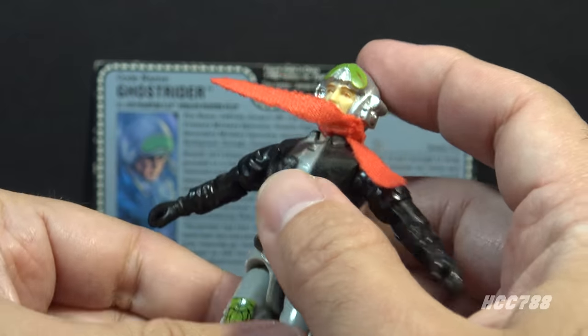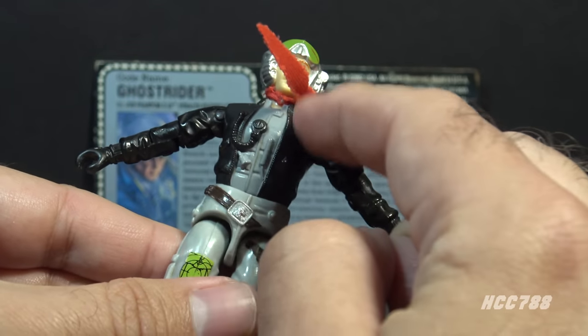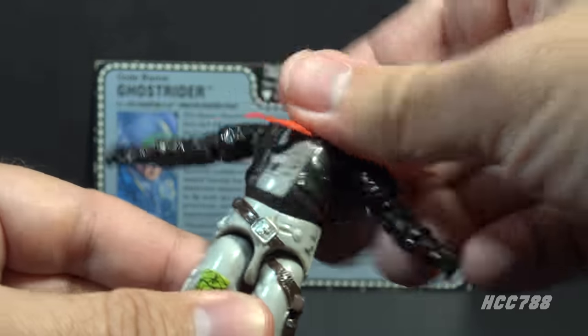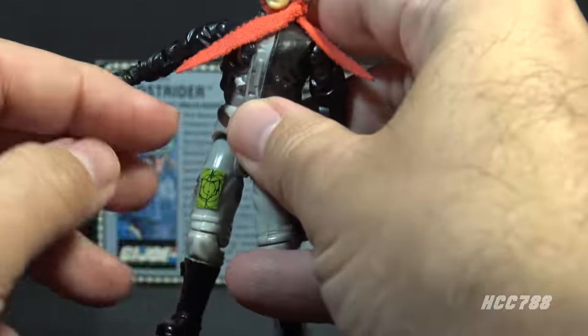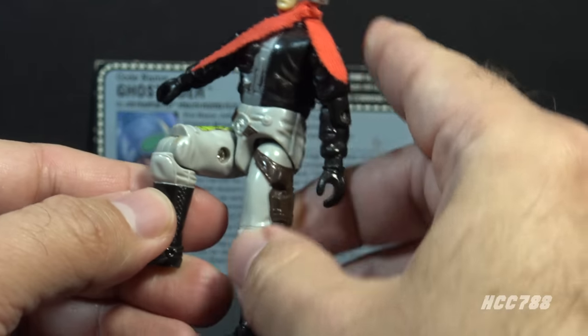This was an O-ring figure, meaning the figure was held together with a rubber O-ring that looped around the inside. That allowed him to move at the torso a bit. He could move his legs apart about so far. He could bend his leg at the hip at about 90 degrees and bend at the knee about 90 degrees.